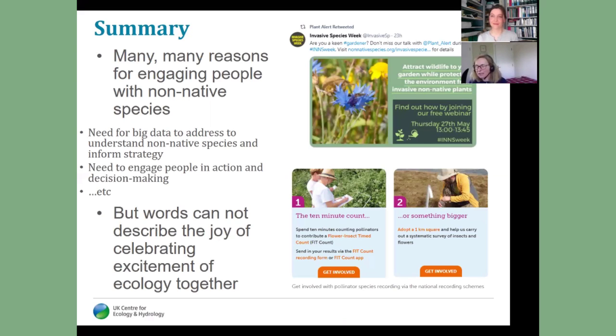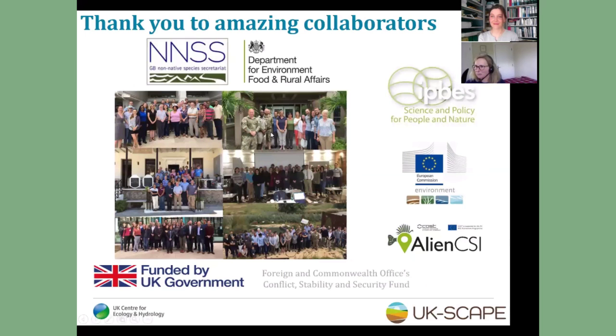And again, you can find out more by looking at the pollinator monitoring scheme. There's lots of information on the Centre for Ecology and Hydrology website, and I would be delighted for you to get involved with monitoring pollinating insects and counting them on native and non-native plants and seeing what the difference is. It would be really exciting.